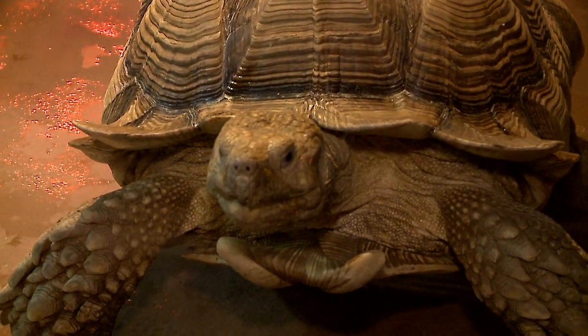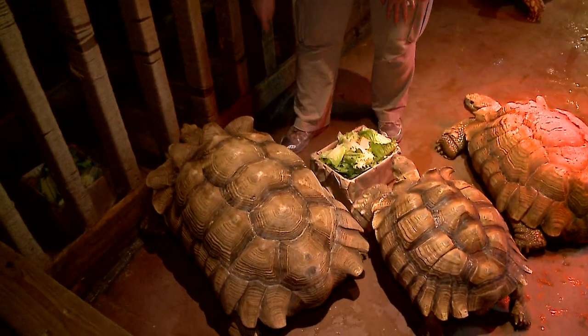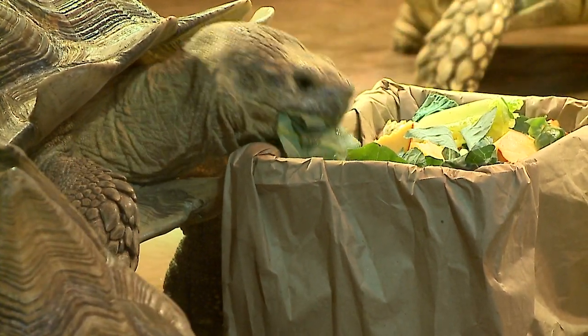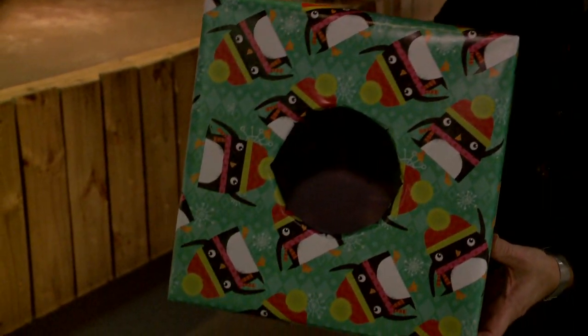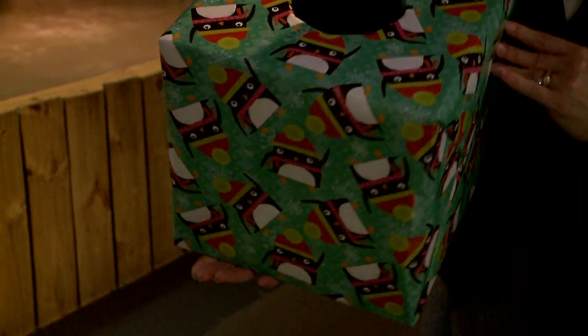As an example, our tortoises are going to get some treats, and they're going to be in little boxes that are kind of wrapped like a gift. They'll explore that gift, and then our guests can walk over and explore a box also. It's one of those things where you reach inside, you're not really sure what's in there. So it's kind of the excitement of trying something new.